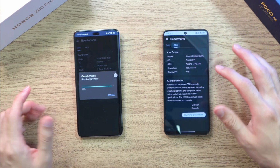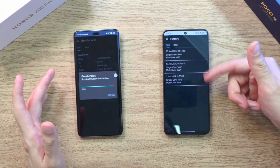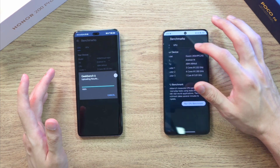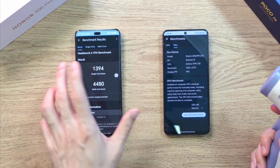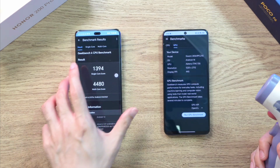And I'm going to move on to the GPU test right here. And yeah, you can see from the results here, it's going to be pretty similar. Today was of course the highest score I've gotten for the CPU. And now let's roll to the GPU as we're going to check out the Honor 200 Pro right here. So 1003, definitely much lower compared to the F6 over here, 4004.